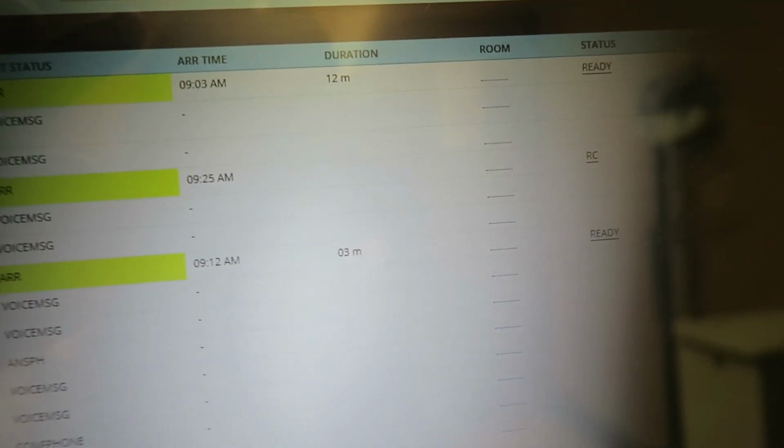All right, so here we go. I'm not showing any names. We have our list of patients here. Today I have a total of 19 patients scheduled to be seen today. And as you guys know, I am per diem.